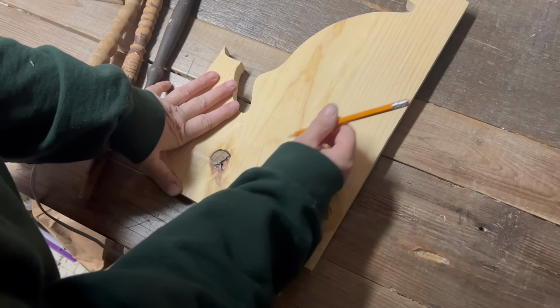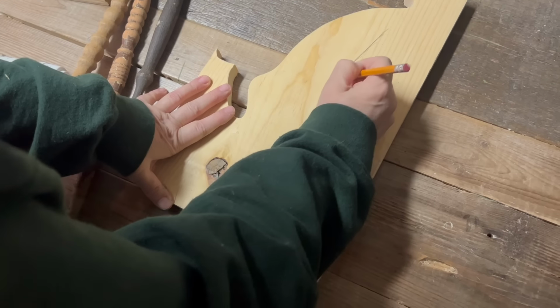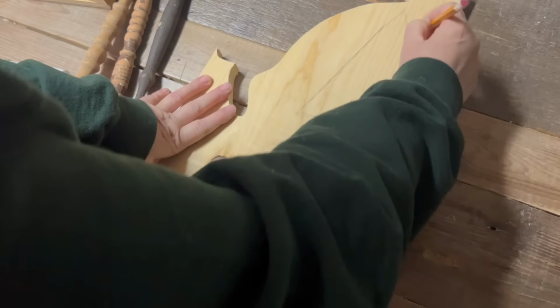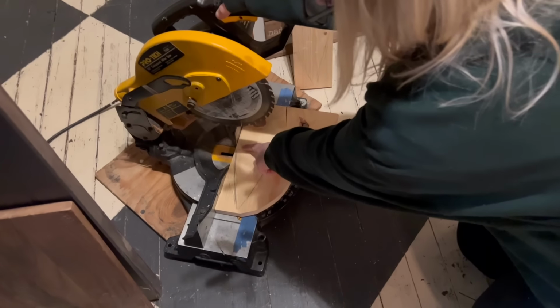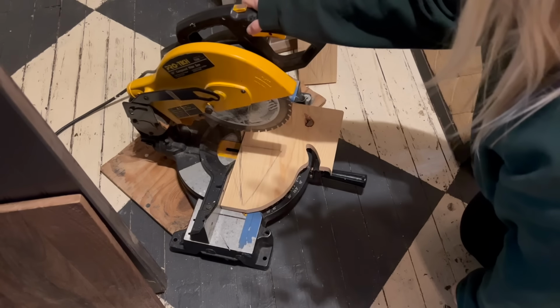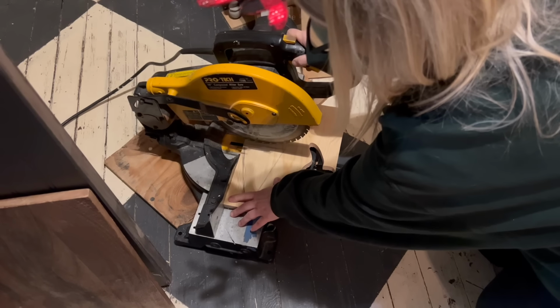We are going to make some trees here, and what we're going to do is just make a triangle for those trees. It doesn't have to be exact science. We're just going to cut it on the miter saw, which will give us clean lines. All right, you guys, I'm going to cut this right here, and then I'm going to do our angles for our tree. So we probably want it about there.